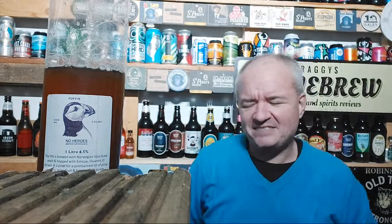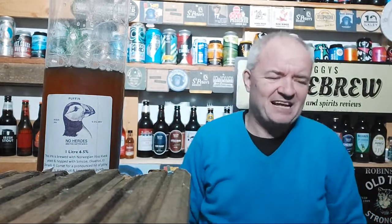Gotta say, going down nicely. 6.5%. I don't know if it's me, but lighter beers never taste as strong, even though they say they're 6.5, as darker beers. Yes, we can get that near where we are. Most of the big supermarkets sell it.